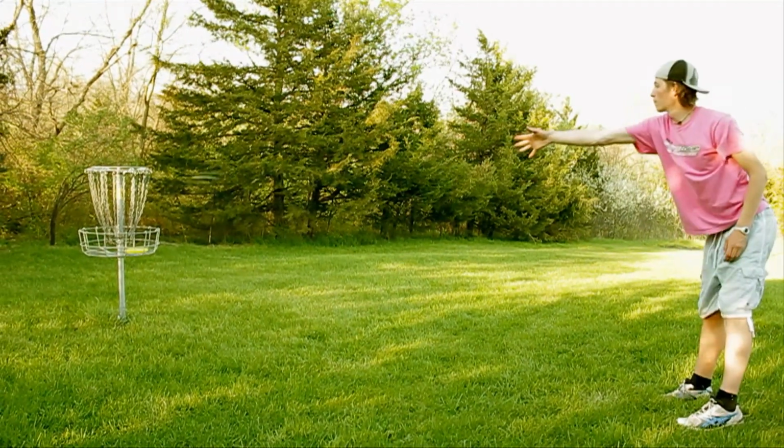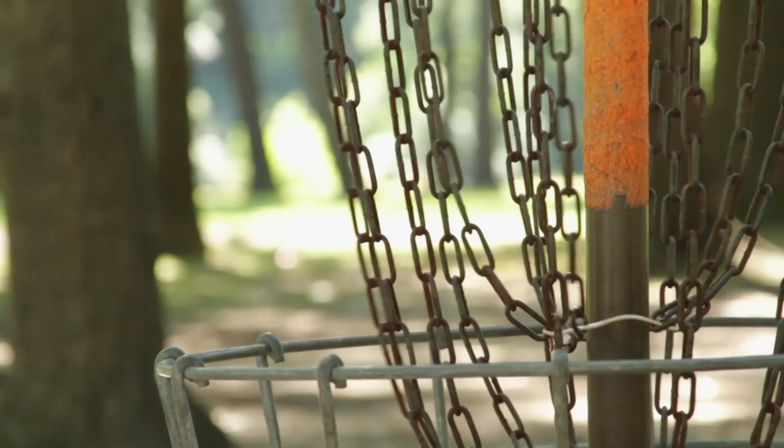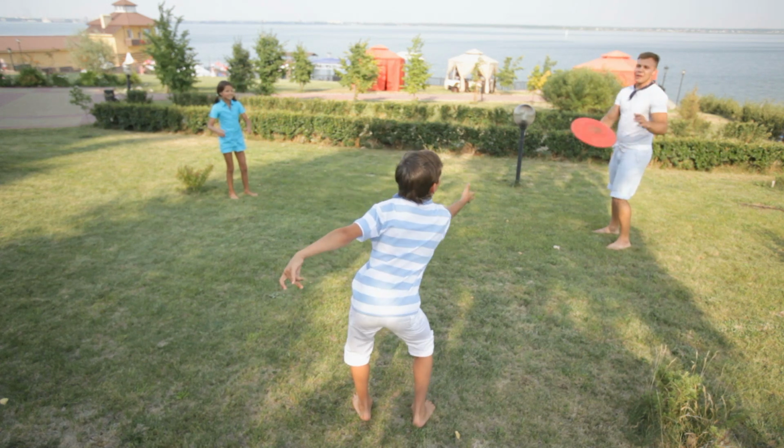You have Frisbee golf, where you can play it like a golf game and throw it towards a certain target, and there's par and there's all the similar rules to golf, as well as waterways causing you to have an out. The flying disc or Frisbee is one of the most popular outdoor activities today.